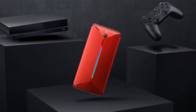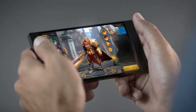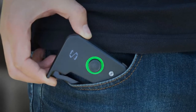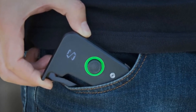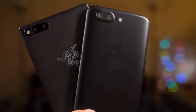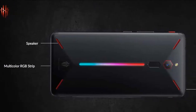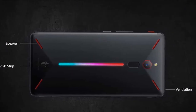In terms of performance, the Nubia Red Magic and Razer Phone use Qualcomm Snapdragon 835, while the Xiaomi Black Shark uses Qualcomm Snapdragon 845. The Qualcomm Snapdragon 845 is the successor to the Qualcomm Snapdragon 835, and it has more processing and graphic power. Hence, the Xiaomi Black Shark will be able to provide better graphic performance.